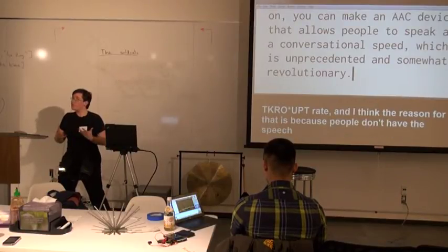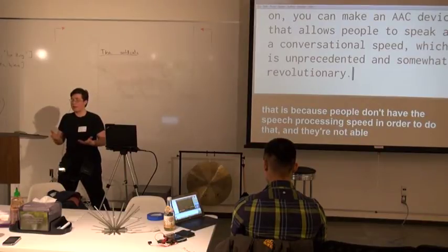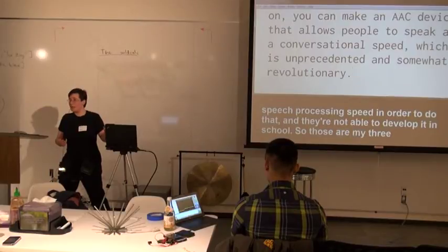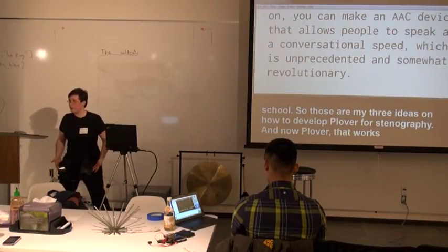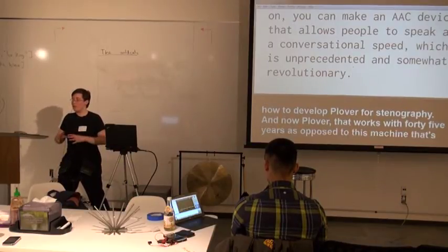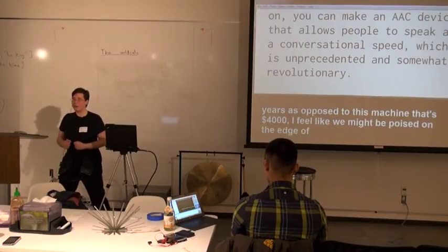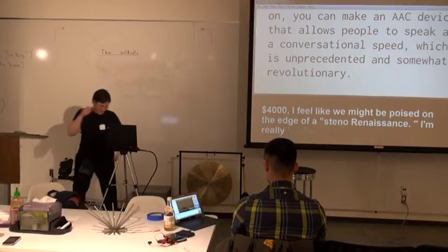So those are my three ideas for how stenography can impact accessibility. And now with Plover, which is free and works with hardware that's $45 as opposed to this little number, which is about $4,000, I feel like we might be poised on the edge of a sort of steno renaissance, and I'm really hoping to get that going. So I'm going to turn it over to Heskey, and he'll tell you all about how this goes.